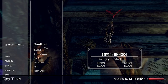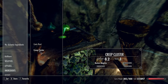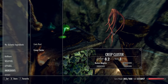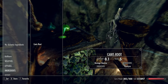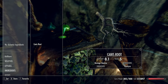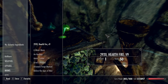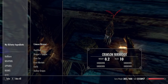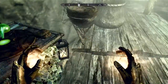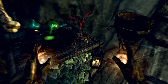Canis roots, creep clusters, and I guess if I had it, a Jaren root. Now, a Jaren root is a quest item, and I no longer have it because I did the quest. It's Dark Brotherhood. Creep clusters are just basically like roots, and Canis roots are roots. The thing is, when it comes to the Jaren root, I think it's the exact same thing, except slightly different colored, and I think maybe inverted, but I'm not sure. I have to take a look at it, but it is just basically the same thing. Crimson Nirnroot and a Nirnroot, they are the exact same thing, except one is red and one is turquoise-ish blue, as you can see here.